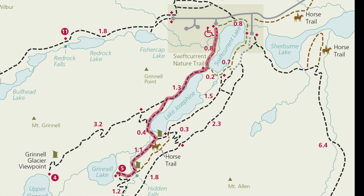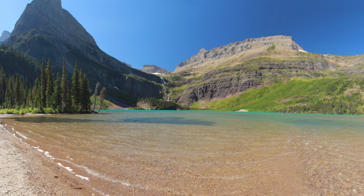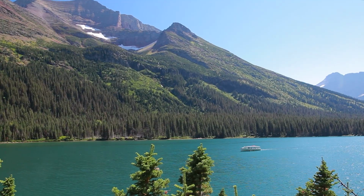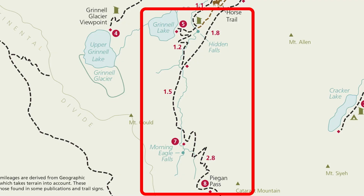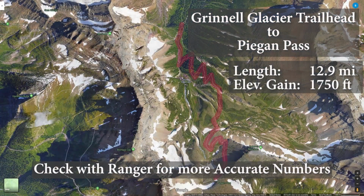If you like flat trails, from here you can take the 6.8-mile round trip to Grinnell Lake. If that's too far for you and you still want to see Grinnell Lake, you can buy a ticket for a boat tour. Then only about 2 miles of walking is involved. And you can still take the short spur trail to Hidden Falls. If you'd like to gain some altitude, after the lake it's just a few more miles up to Fork Pass. But this view comes with a price. There's a 1,750-foot elevation gain.